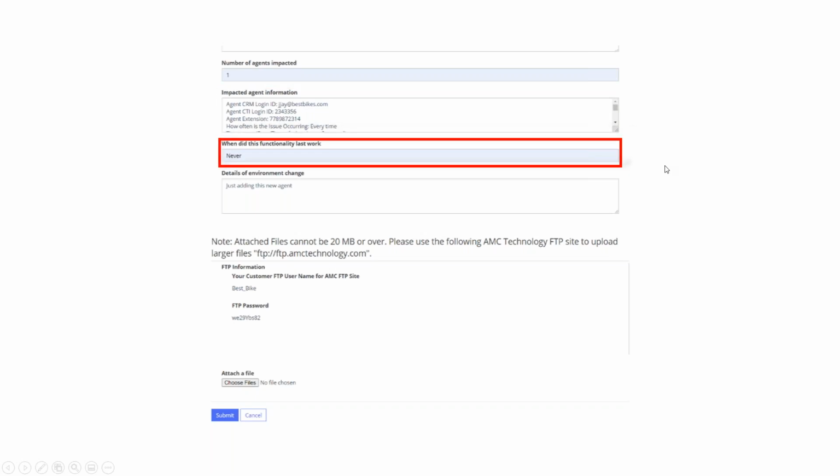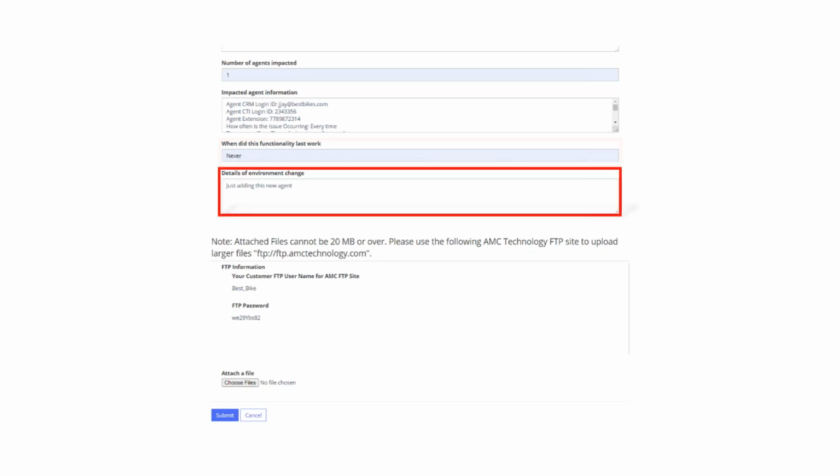When did it last work? If you said something like, hey, last week, then we'd be asking questions like, hey, were there MS patches put on? Was there anything done? Basically trying to find out where that might help us get to where we need to go on this. Just some details about that environment change if there is one. In this case, he just added that new agent.